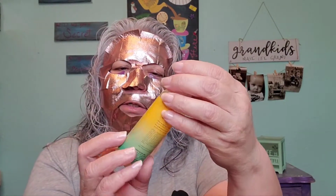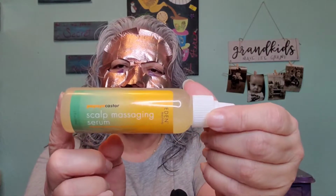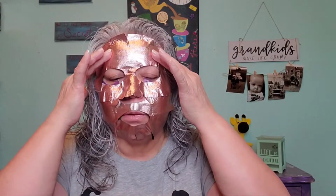Then I went in with the serum, and it's the Scalp Massaging Serum. I don't know how I feel about it. It applied, it was not greasy. It does not leave my hair or my hands greasy, not in the least. It applied really nicely.